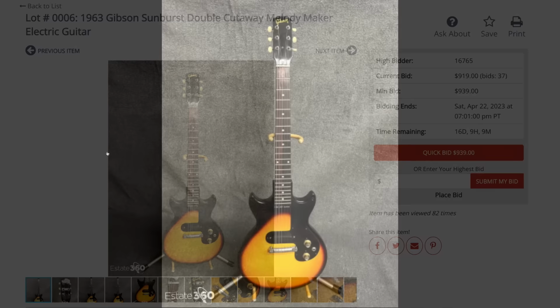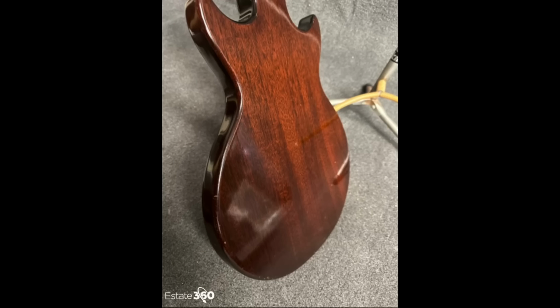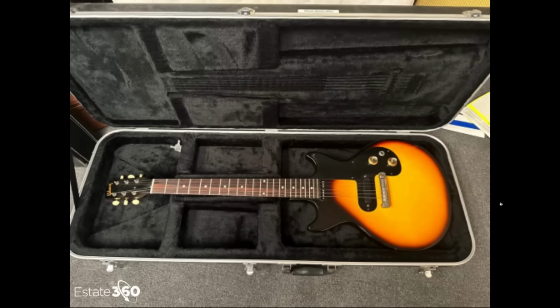Starting things off, we have a vintage Gibson Melody Maker. This is the second iteration. The first one was a single cutaway shape, then we moved into this double cut before we got to the freaky fish-shaped ones of the mid-60s. This one's not in too bad of shape. In fact, I would actually say pretty clean for one of these. And it's coming in a non-original hardshell case. I'd put a rough estimate of $2,000 on that one.